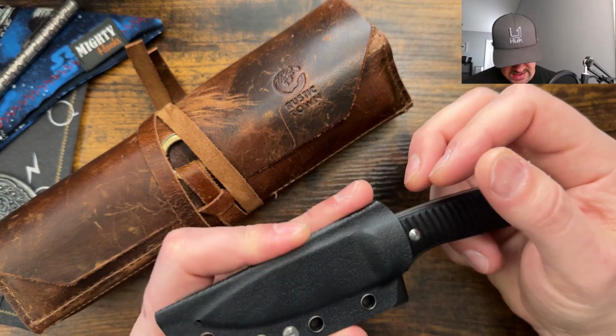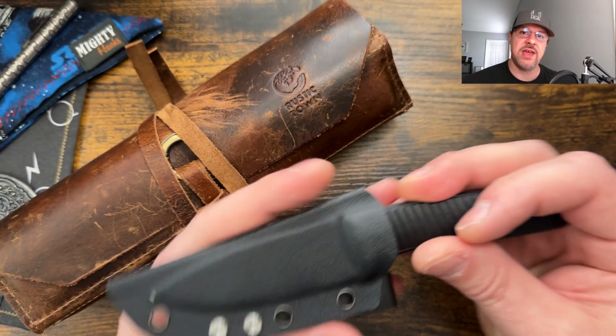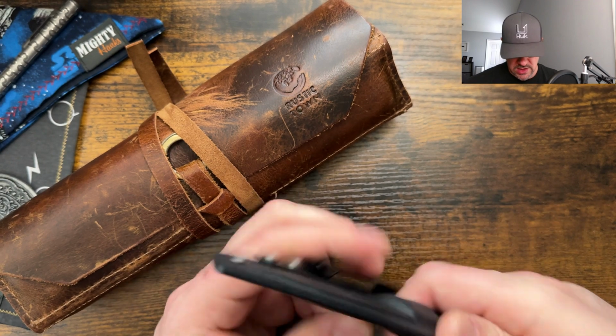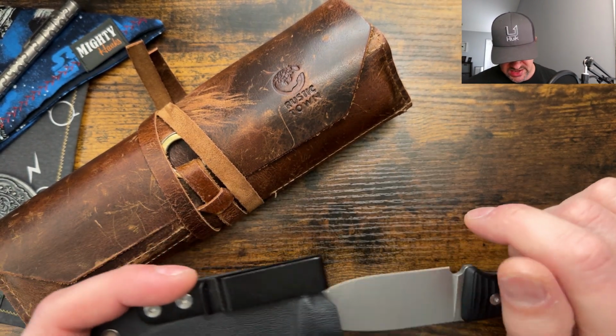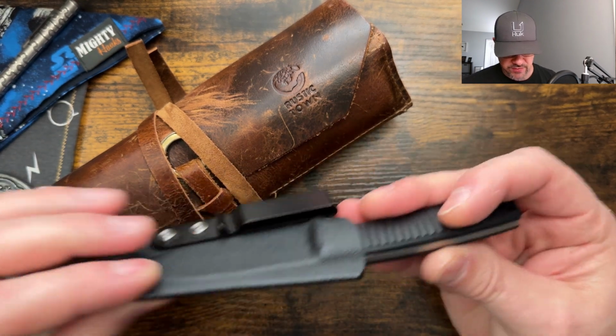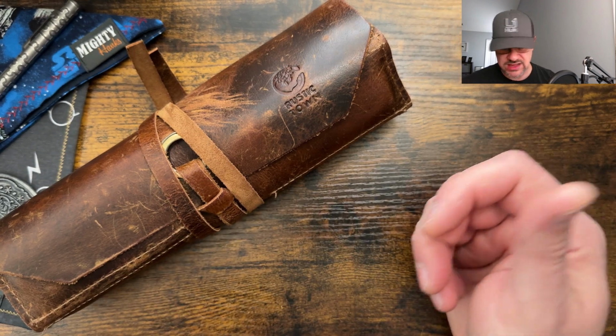I did take the clip that I found off, no, this one came with it. I'm sorry, this one came with the pocket clip. I'm thinking of my mink. But this is the main one that I keep and carry. I love it a bunch. It is a great size for EDC, and the pocket clip and low profile sheath on this one are phenomenal. Easy recommendation. I like it a ton.